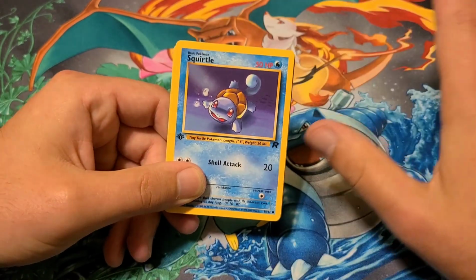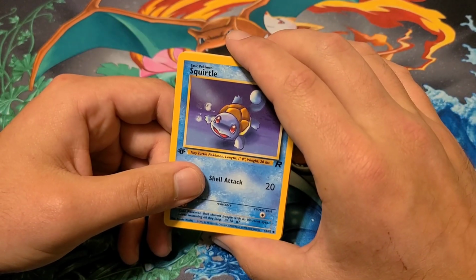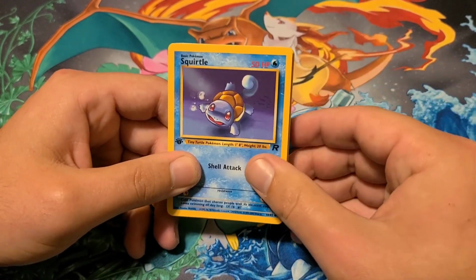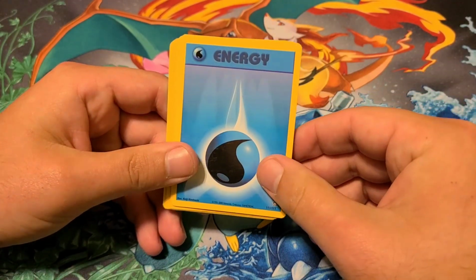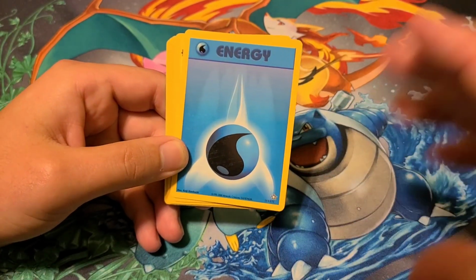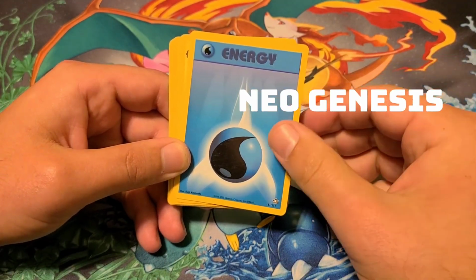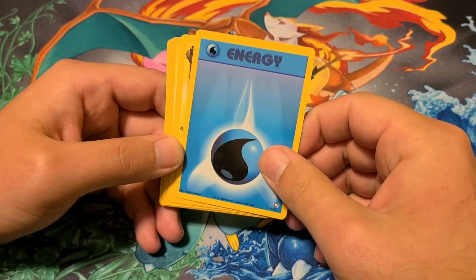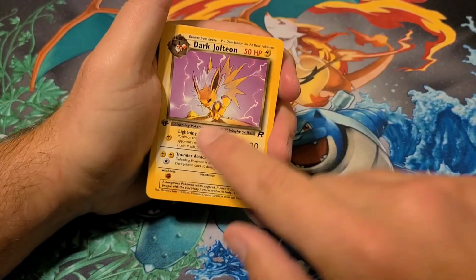Again, I got all of these cards that I'm showing you right now for, all of them combined was like $15. So there's that first edition Squirtle from Team Rocket. We got a Water Energy from Neo Genesis or Neo Discovery. Again, I'm going to correct myself on the screen if I'm messing these up. But there's that. We got a Dark Jolteon first edition from Team Rocket.